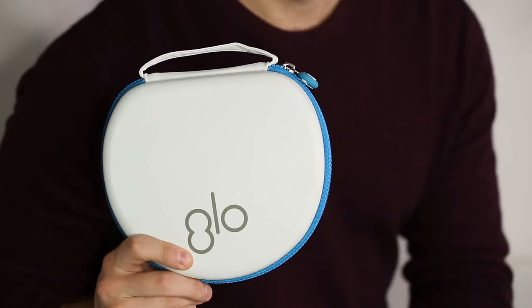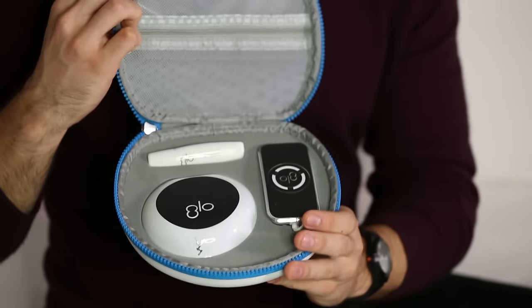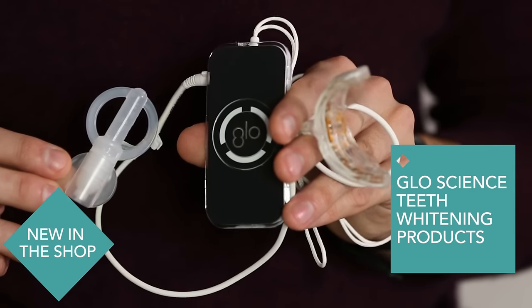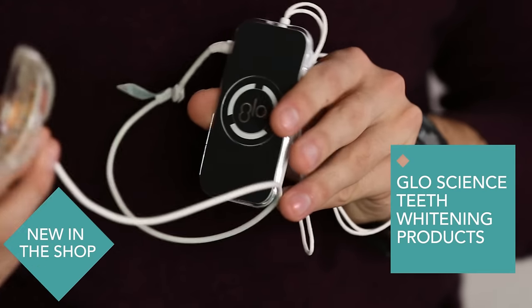Now the other exciting oral care addition to the shop this month, we have the brand Glow Science. They are the teeth whitening experts. I've been using this teeth whitening device for the last couple months. It's a multiple day routine. I just do it while I catch up on Netflix because it only takes about a half an hour every time. It also comes with a bunch of refills so you can whiten your teeth at different intervals throughout the year.